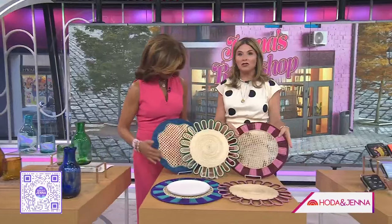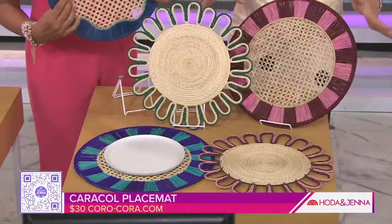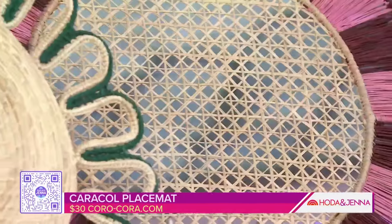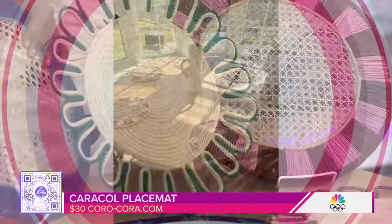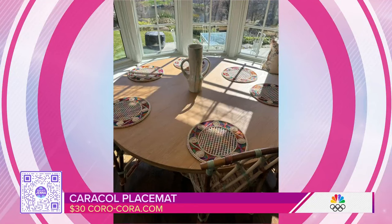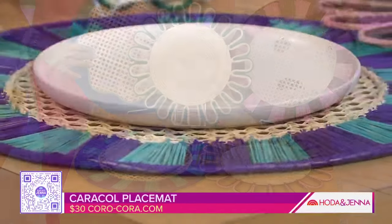Okay. So these are straw placemats from Colombia, and I feel like they are gorgeous for the summer. They're so colorful. They are handmade by female artisans, and I have a photo of them. I use them in my house. Oh, yes, I sure do. The company is called Caro Cora. It was founded by Maria Fuentes and her mother, Laura.